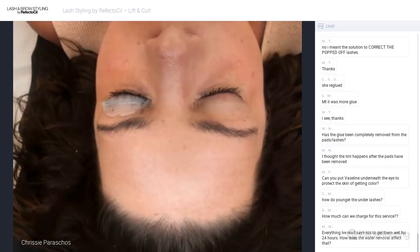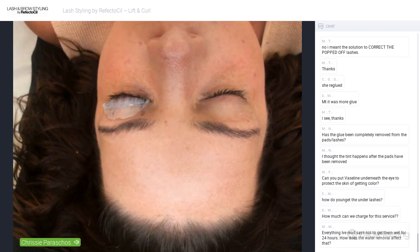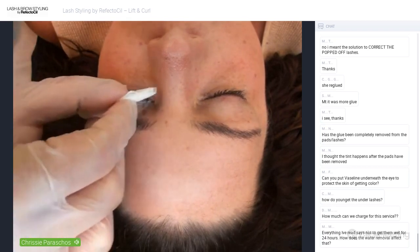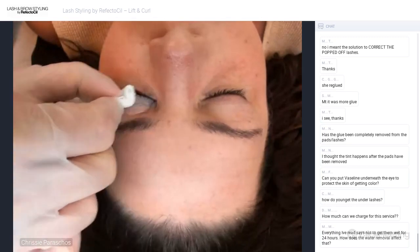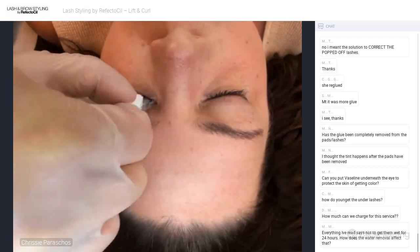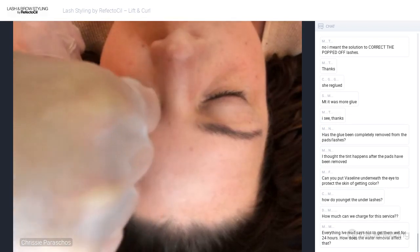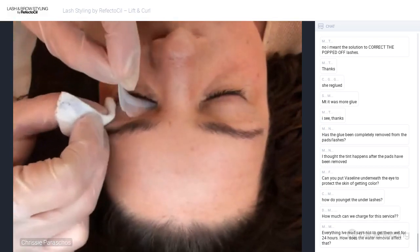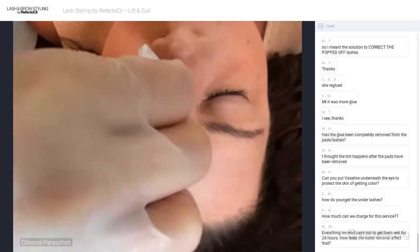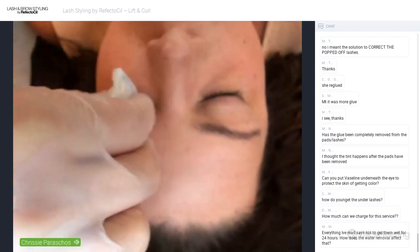Okay, now we're going to add the water on this side as well. Light little strokes and they just pop up. Hold in the pad and I just go with the water. Any glue that's there.